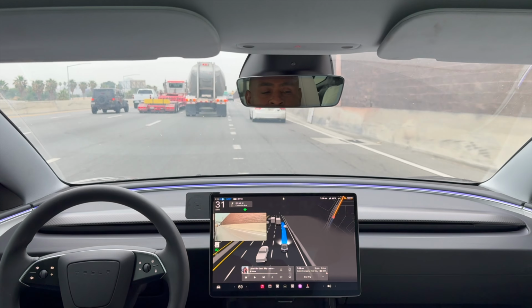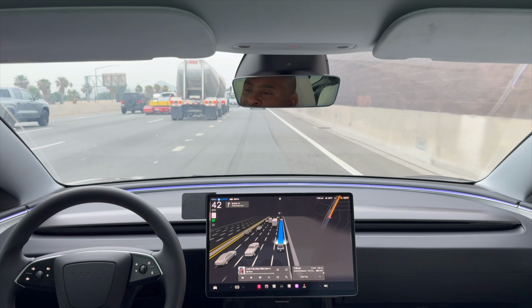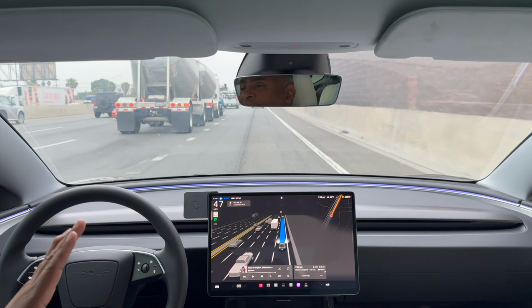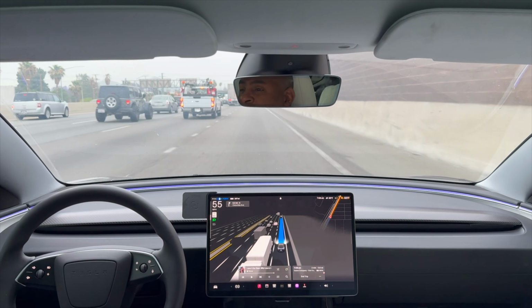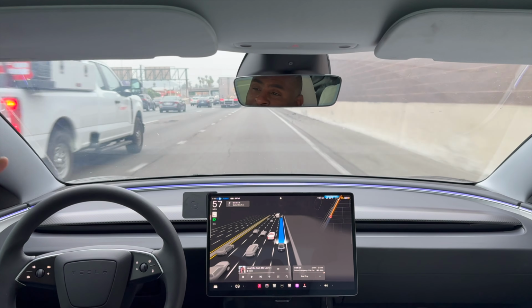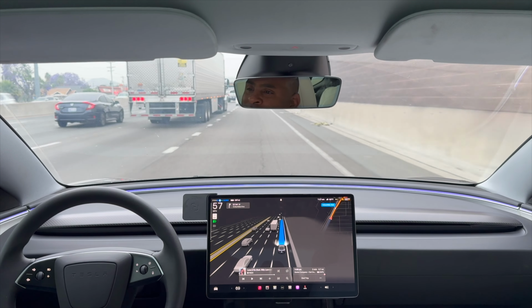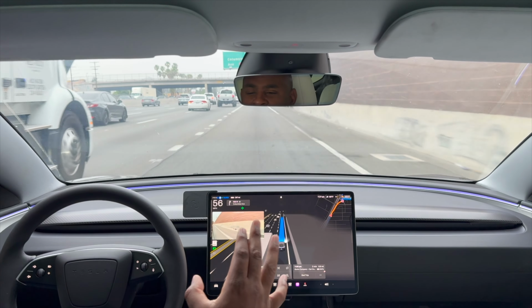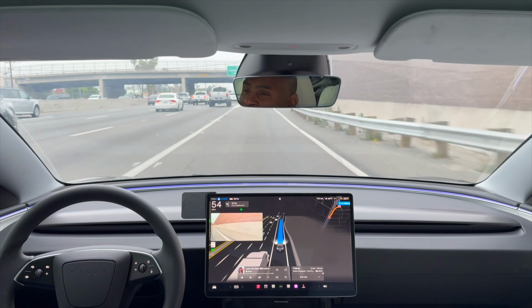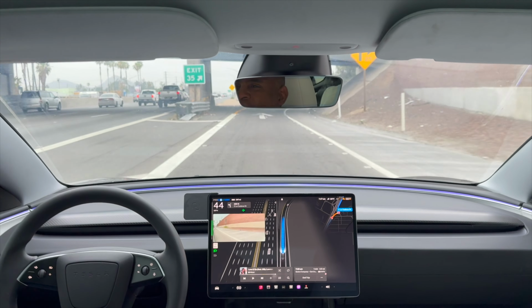So there we go. That Civic didn't want to let me over, which, some people are like that. But let's see if he gets over or if he gets off. And it looks like he's going to get off the freeway, so that's why he didn't let me over. He wanted to get over at the last minute, and people do that too. All right, so not out of the woods yet. So far, flawless. All right. Here we go.